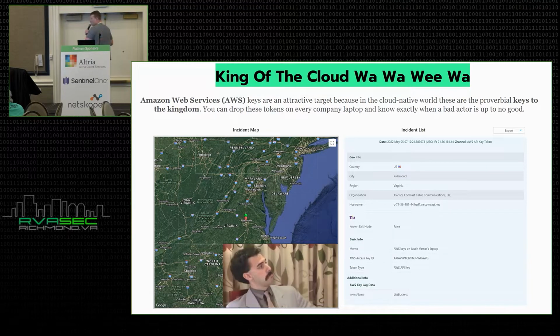Hopefully you appreciate this. But AWS, Amazon Web Services, this is a great token because everybody wants an AWS key. If you're a pen tester, a bad guy, a red teamer, you want AWS. If you find a set of keys, you're going to be hard-pressed to not try and use them. Well, you can drop these tokens on every company laptop. There's a pretty simple script I wrote that's on the Canary utils site for Jamf, one of the endpoint management systems, and it'll just go and create a unique memo for the user and tell you where this token's at.